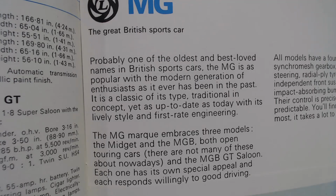So the MG being described as the great British sports car, probably one of the oldest and best loved names in British sports cars, the MG is as popular with the modern generation of enthusiasts as it ever has been in the past. It is a classic of its type, traditional in concept, yet as up to date as today with its lively styling and first-rate engineering. The MG marque embraces 3 models, the Midget, MGB, both open touring cars. There are not many of these about nowadays, and the MGB GT Saloon. Each one has its own special appeal and each responds willingly to good driving.